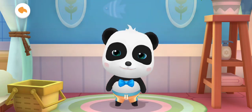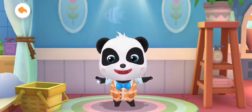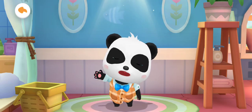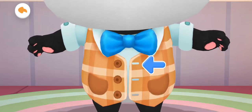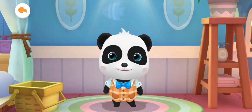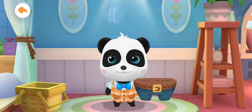It's time to get dressed. Help Kiki put on his favorite shirt. Huh! The shirt is buttoned wrongly. Help Kiki unbutton it. Button each one in order. The shirt is dressed. Let's also help him put on pants.